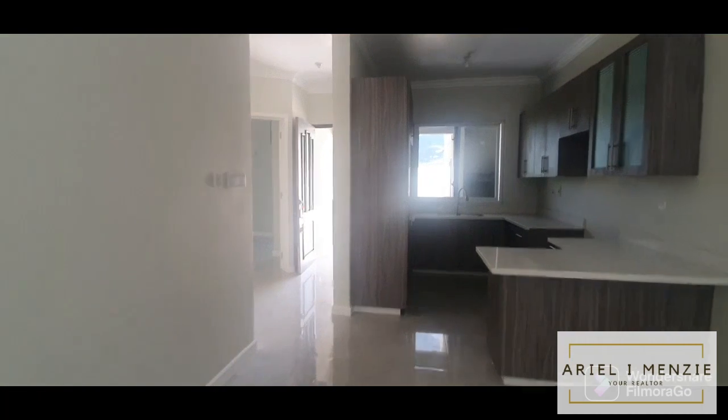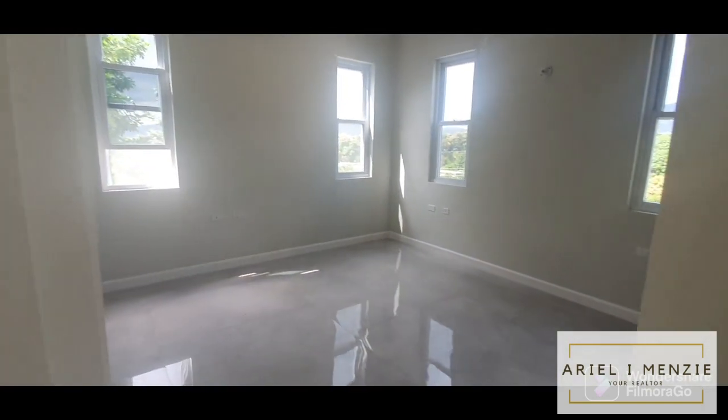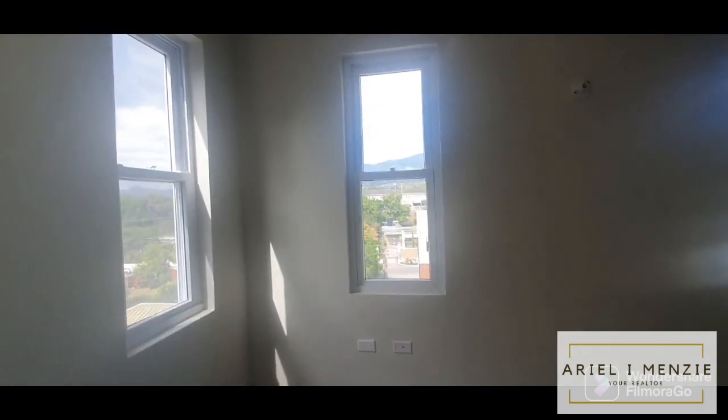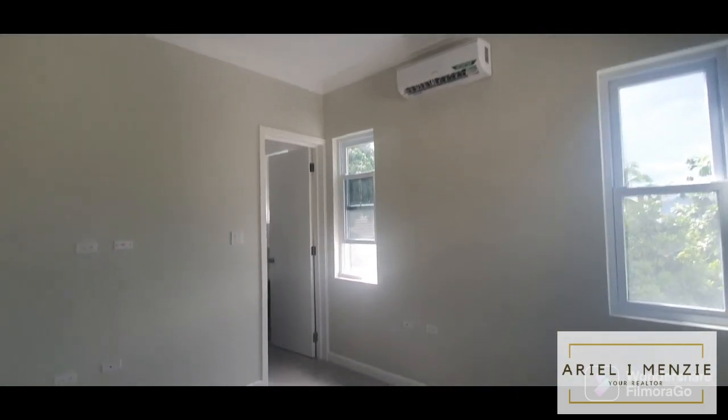Alright. Okay, now let's go check out the secondary bedroom. So the secondary bedroom here is actually facing King's House Avenue, which is straight ahead. You have all this closet space. You can actually put some shelves in there, stack up your shoes. You have some more space up top. All these units are actually being sold with air condition. Don't have to worry too much about that either.